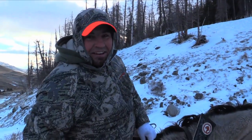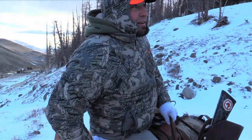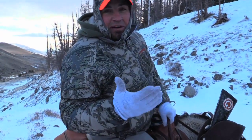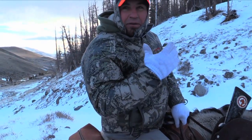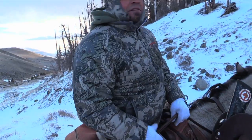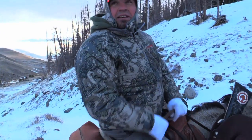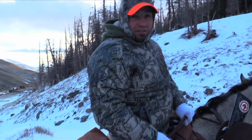Late season elk hunting, I don't know if it's for me. I'm more of an August, September type of guy. It started out pretty nice down the trailer, but we're up here and the wind's starting to blow, and it's gonna just keep blowing, I'm afraid. We've got a bunch of snow blowing off these cornices up above us, and it's miserable and it's cold.